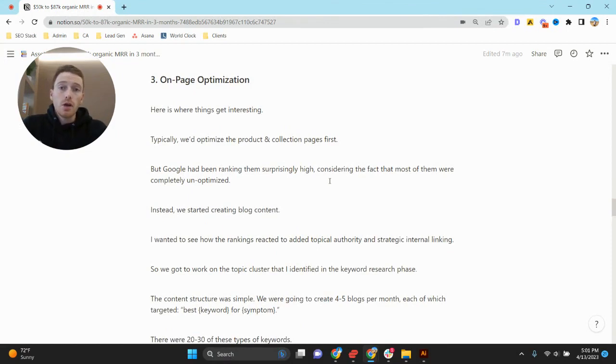Typically we start with product and collection pages, almost always. But Google had been ranking the products in these particular focus categories, and even the categories, pretty high with not a lot of on-page optimization. So what I wanted to do instead was experiment with starting with blog content, the middle and top funnel content, and building internal links and topical authority, and see if any of those would really move the needle much.